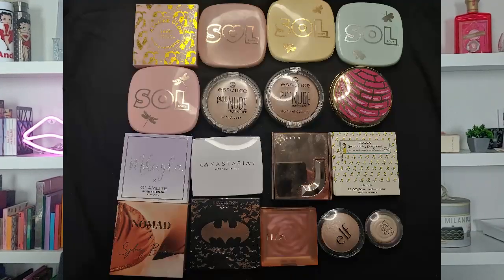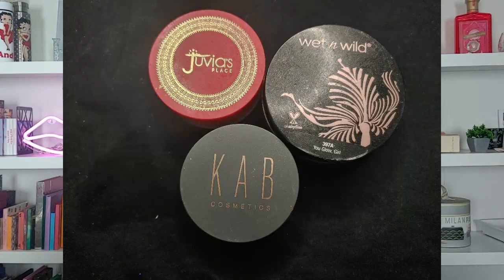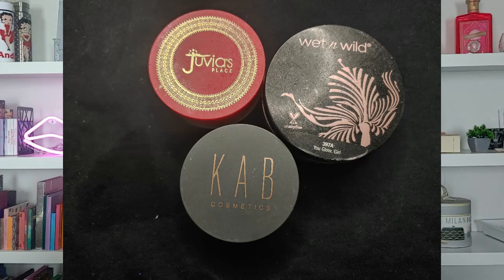Speaking of highlighters, these are my pressed powder highlighters. I have 17 pressed powder highlighters. 7 are in duos. That surprises me because I really thought I had more highlighters than that. I really did. Okay, so I have 3 loose highlighters. Okay, so 17 highlighters. I don't need that many.